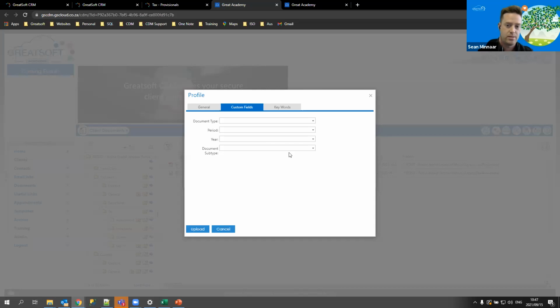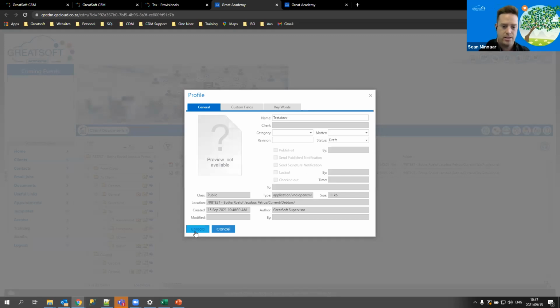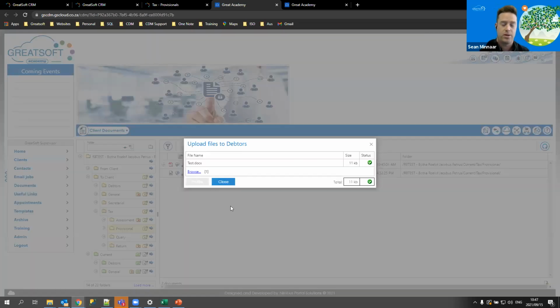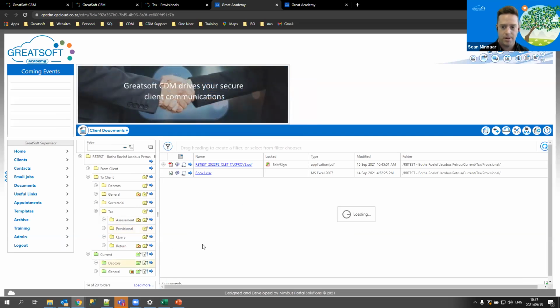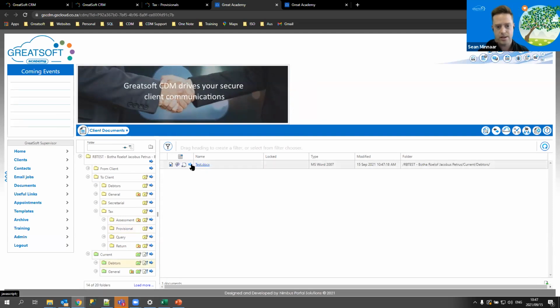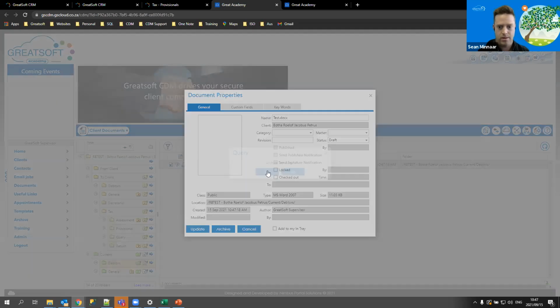We also have custom fields. So maybe you'd like to specify the different document type as you upload it, as well as keywords. These keywords you can type in and you can tag to a document that you can then search for later. All right. Once you're happy with your selection, you can say upload. And the document will now upload into the CDM system with all the extra properties that you have assigned to that document while uploading. All right. What I'm going to do is just go into the properties of this document, and I'm going to archive it.